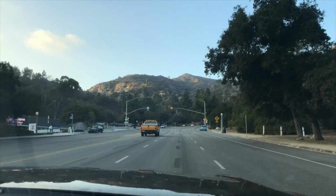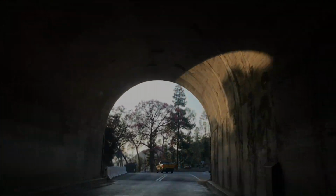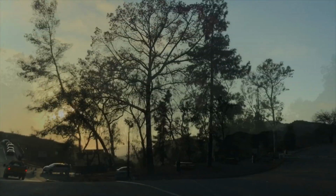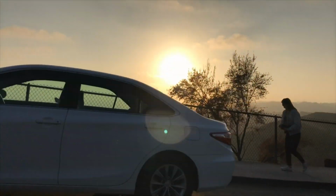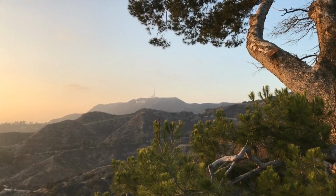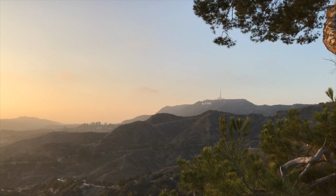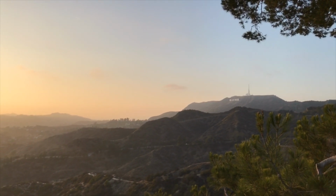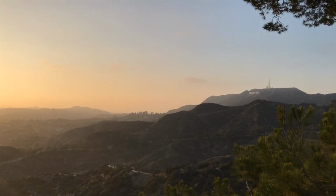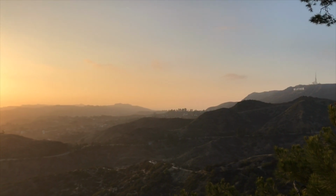One of my favorite things about being on vacation is having the time to select a location for watching the sunset, and the California sunsets, I have to say, were just some of the most stunning I've ever seen. So the location for this particular sunset is the Griffith Observatory.